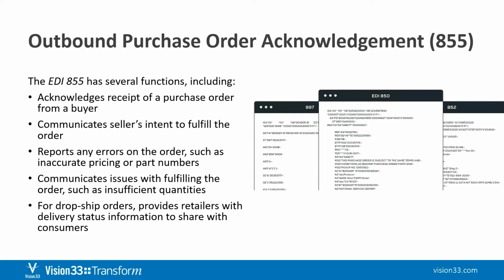It serves several functions, like acknowledging the receipt of a purchase order from a buyer. It communicates the seller's intent to fulfill that order, reports any errors on the order, such as an inaccurate pricing or part number, communicates issues with fulfilling the order, such as insufficient quantities. And then for dropship orders, it provides the retailer with delivery status information to share with the consumer. So again, just streamlining that information relay back to the partner and letting them know that, I can go ahead and fulfill this, or if not, here's some detail as to why.